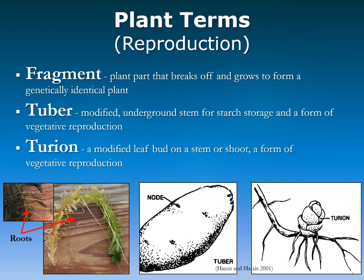Hi, everyone. As Greg mentioned, my name is Summer Stebbins, and I am the research technician for the Invasive Aquatic Plant Program. And I'm going to be teaching you about some of the plant terms that we use to identify the plants, and then some of the big invasive plants that we face here in the state. So first, we'll start with some reproduction terms. These are different ways that the plants can spread.